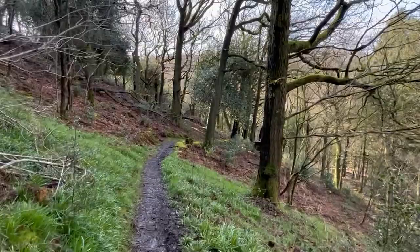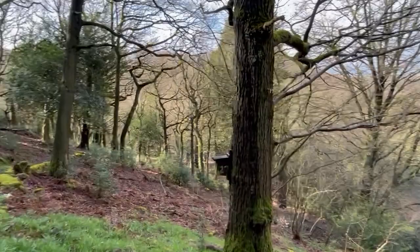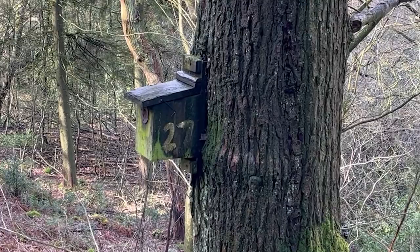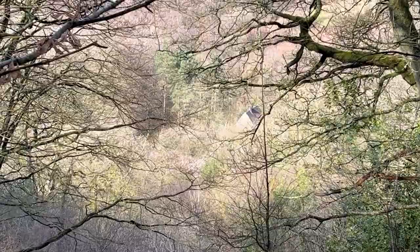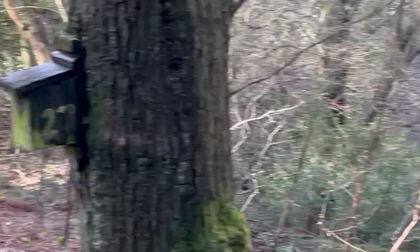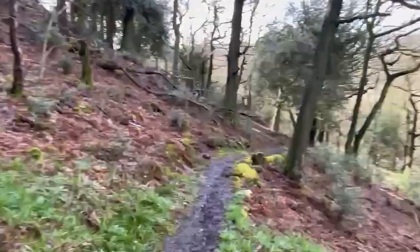Well, if you look on all the trees, they've got loads and loads and loads of these bird boxes. Obviously, they're all numbered so they can figure out who's been living here. I'll show you where we are now. There's that little cottage that we saw before, right down there. And this is quite a drop, you wouldn't want to fall off. Carry along the path and see what there is.